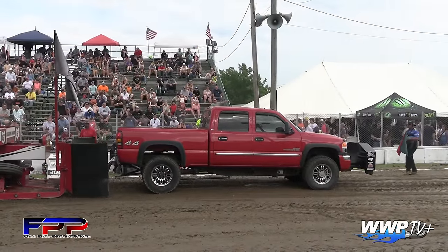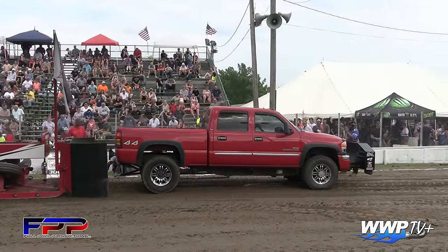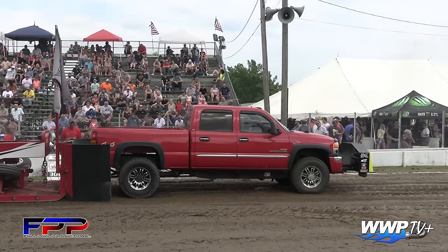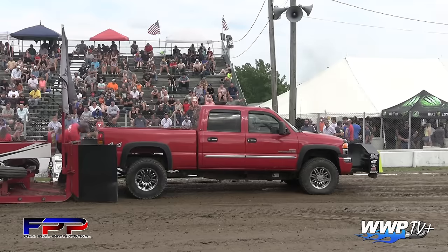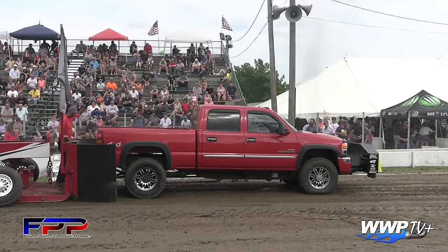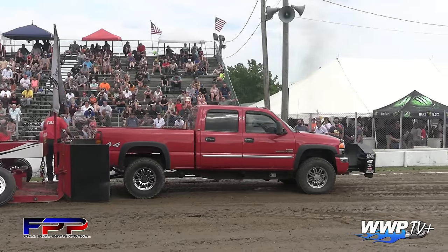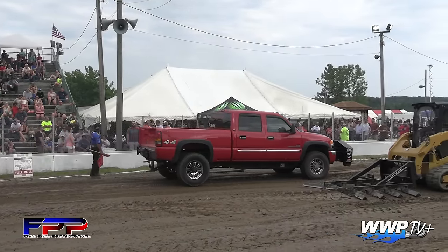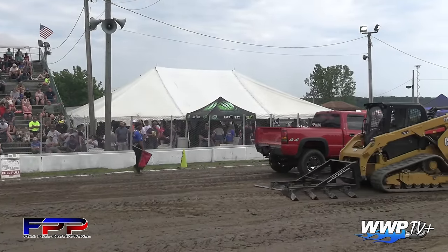Mighty Max here in Dundee, New York, down there in the Finger Lakes. Makes a nice run here this afternoon. Luke Souter, 2006 GMC. 304.33 for Luke Souter and Mighty Max. Going to take 315 to even break into the top five here.